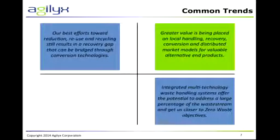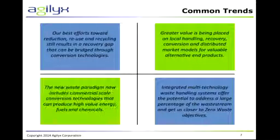The prospect of integrating multiple technologies to address larger portions of the waste stream can get us even closer to zero waste objectives in global markets that we never imagined were possible previously. And while reduce, reuse, and recycle should always occupy the highest level of the waste hierarchy, conversion technologies like Agilyx are capable of adding incremental value by producing energy, chemicals, and fuels from plastics that would otherwise have been buried in landfills or incinerated.